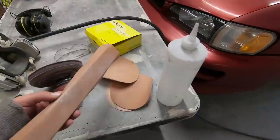So now that we found those dents, I want to go ahead and take some sandpaper, maybe some 80 grit, with my hand, and really scuff up this area in here that wasn't sanded at all, because we want to make sure the surface is nice and rough before body filler goes on there.